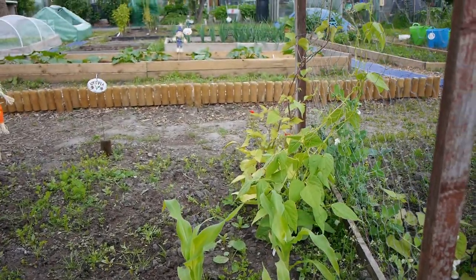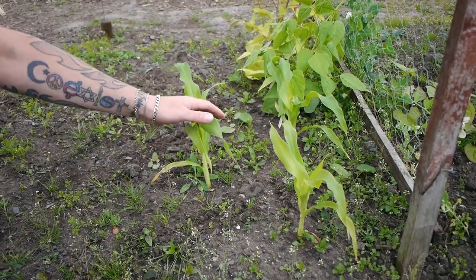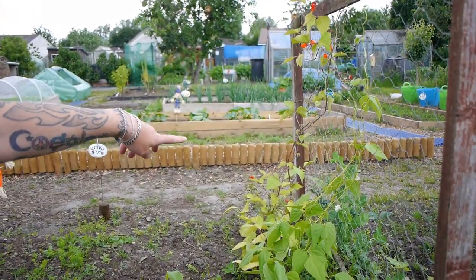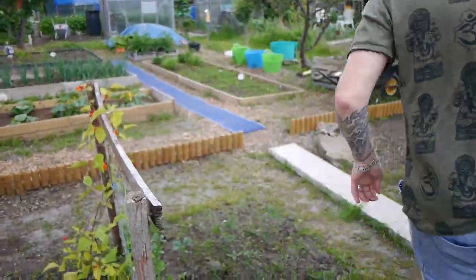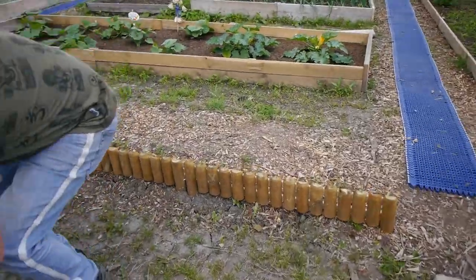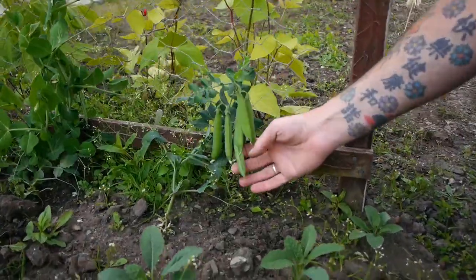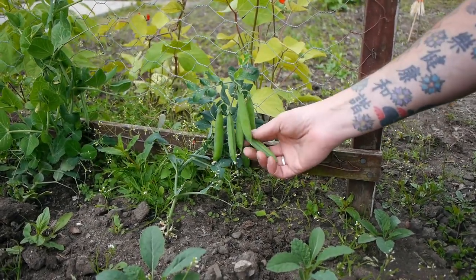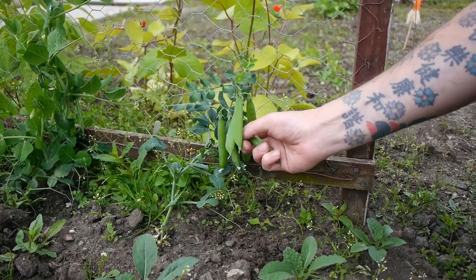Got like three sweet corn plants in there, seem to be doing really quite well. They've settled in well. And the beans are doing great. We've got loads of pea pods on one of those pea plants. In fact, let's show them that. Look at the pea pods. That one feels ready, Jason, to pick. Well, you know what? Be rude not to.